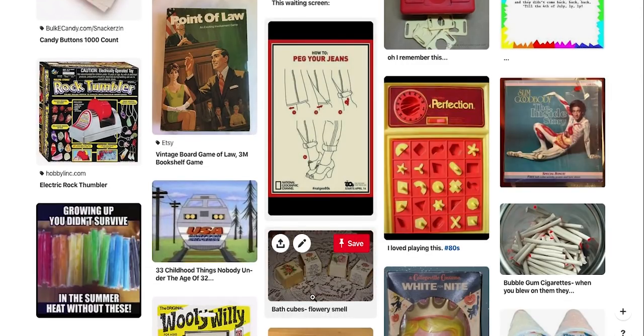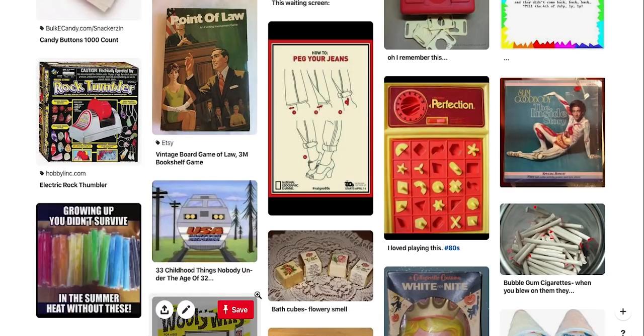All right, bath cubes. Now, whoever wrote this says flowery smell, and let me tell you, these are very floral. Now, I remember them because every Christmas someone would either give you these or you would see them in their bathroom. They are chalky little white blocks, and they have a different flower on each block, but I recall everyone smelling like the same flower. I think if you sat them in a container together, side by side, that one of them just takes on the scent of the others.